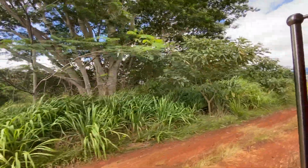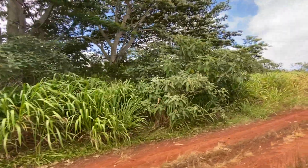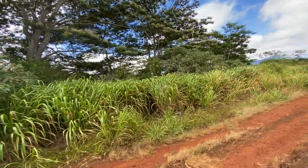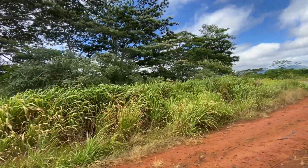So Marty just said the truck had radiator problems, so they won't make it till tomorrow. It's quite the endeavor, hasn't it? Can't make it up, man. Because they won't make it in time for batching today.